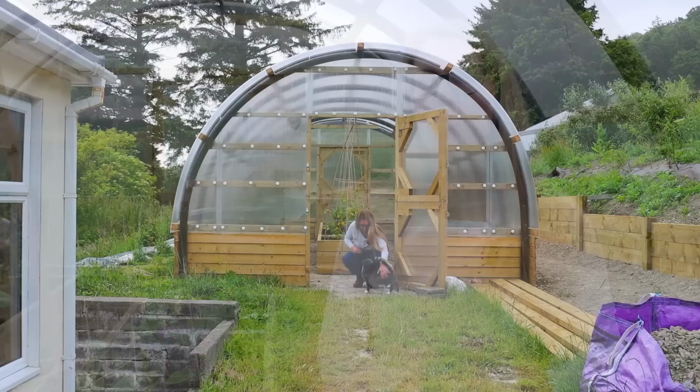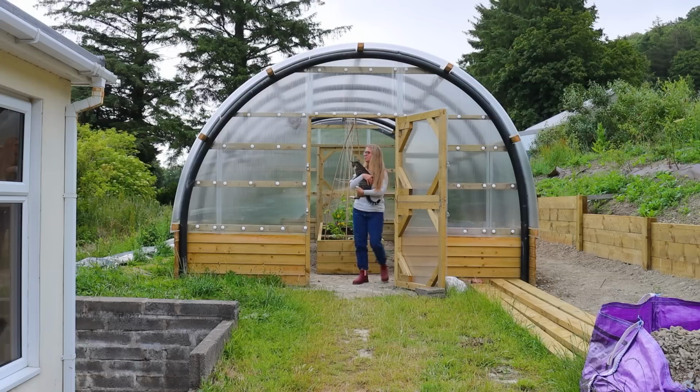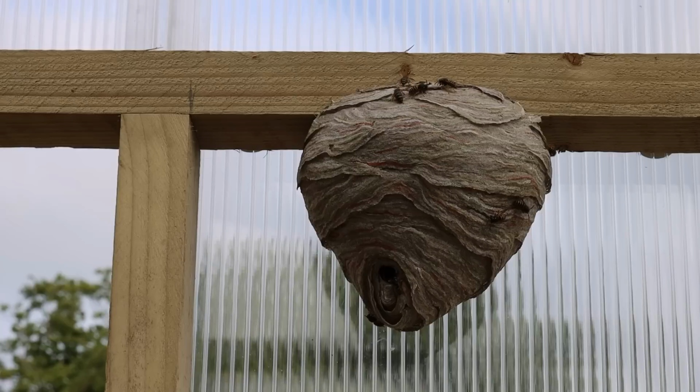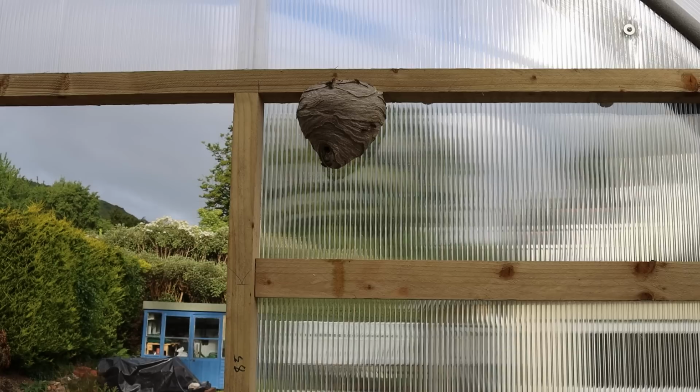I start each morning by coming out to the polycrub, really carefully opening the doors and then propping them open, because just inside the polycrub is a wasp nest. I've just been so fascinated with watching them build their structure and zoom in and out of the door. And thus far, fingers crossed, I've not been stung and they haven't shown any aggression.